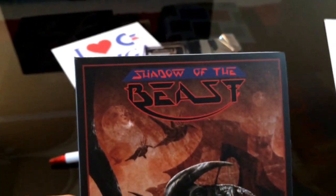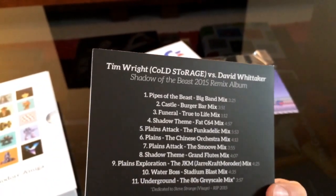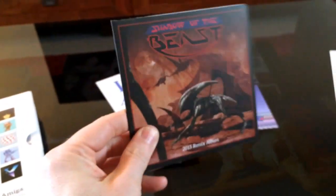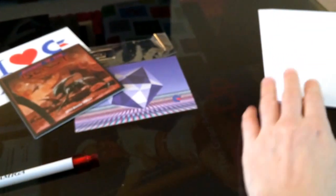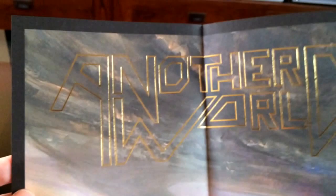Got Shadow of the Beast remix soundtrack album by Tim Wright and David Whittaker. That's obviously going to be a rare beast in the future. And the last thing we got, which is pretty special, it's got a metallic featured logo of Another World, arguably my favourite game from the Amiga.